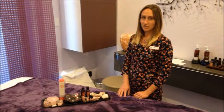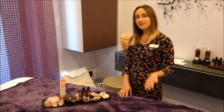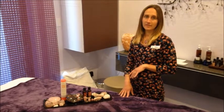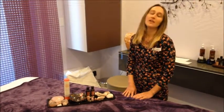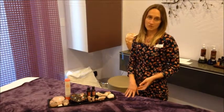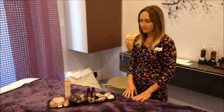So we are actually going to do more of a crystal grid layout today, and I have someone that volunteered to help me do that. So you can maybe learn how to use the stones at home rather than just read about them.